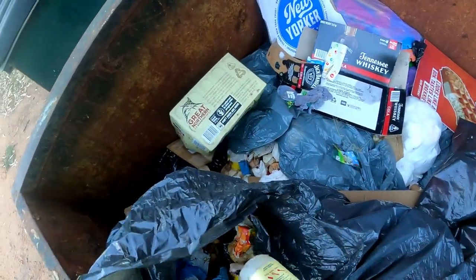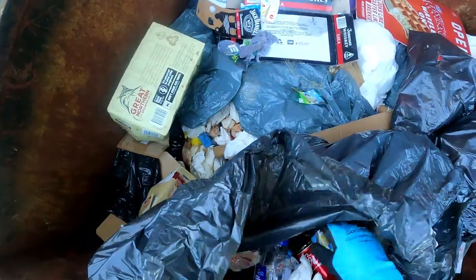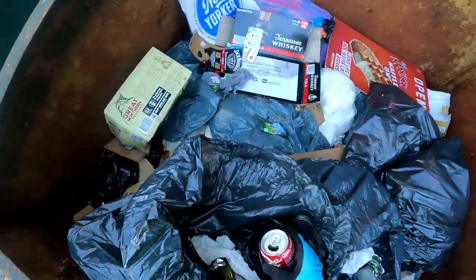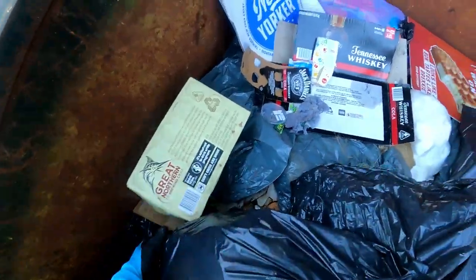IBC pod loaded. They hold up to a ton of liquid in them. Pour that out, find out what's on the bottom.